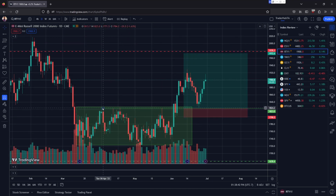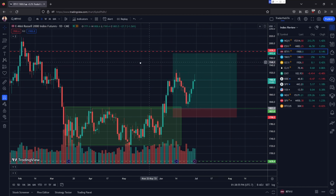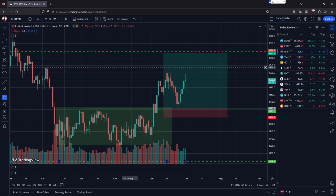So we have this consolidation box, this distribution area, if you want to call it that, we drew. Perfectly respected as price action here for a higher high, higher low, and we're looking like we're on our way to making a higher high. So this still looks really bullish.